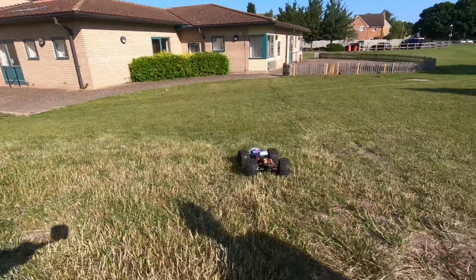Guys, my mind is absolutely blown how much punishment this thing has taken. I honestly do not think that there's many RC cars that would still work after we chucked this sort of amount of abuse at it. So we've got some bent shock towers, we've got a busted diff case, broken arm, broken bumper.